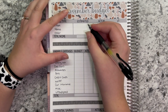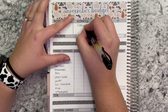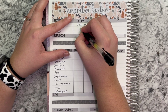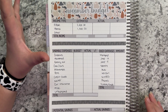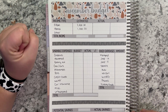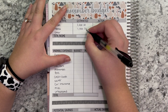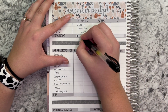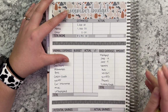So first up for Ethan, we are estimating $2,900. This is usually what we estimate for him. He usually does about $48 more than this, but I'd rather budget lower than not. For me, I will be budgeting $1,900 just because normally they do take out more taxes for me now. I'm sure I'll be closer to 2, but it's fine. And then other, we always budget 0 because we don't want to budget something that's not guaranteed. So we are looking at bringing $4,800 in this month.